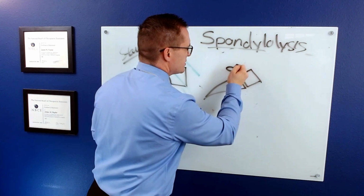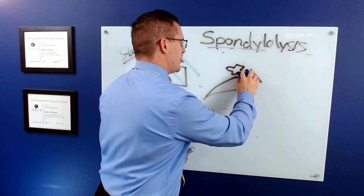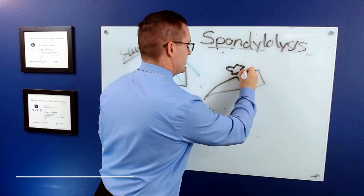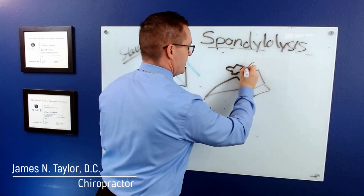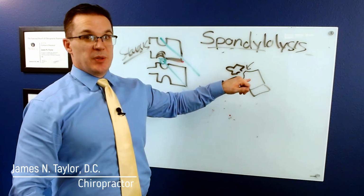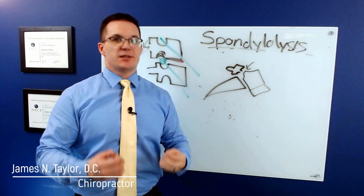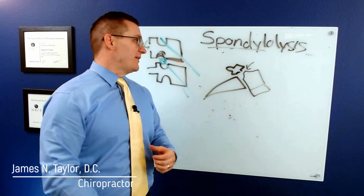What happens is we get a stress fracture right there. That's the bridge that holds the body of the vertebra to the back end of it. So then this thing slides forward, okay? It slides forward more. And this gap here gets bigger and bigger. Now, if this gets big enough, that's a surgical issue, but this is something that 100% absolutely can be cared for conservatively through chiropractic, through physical therapy, and corrective exercises.